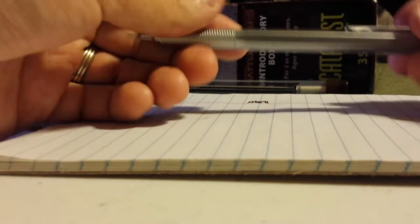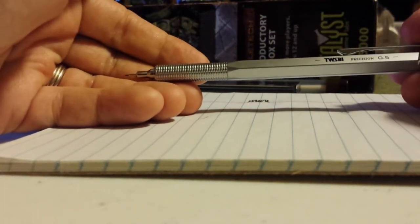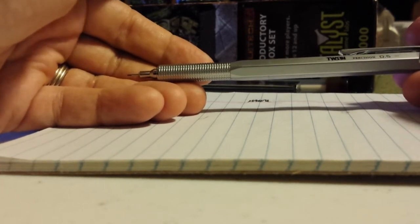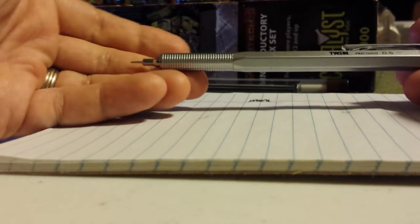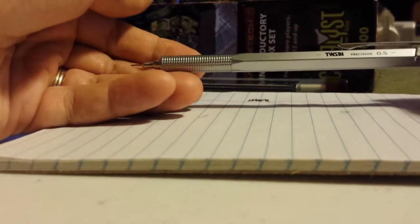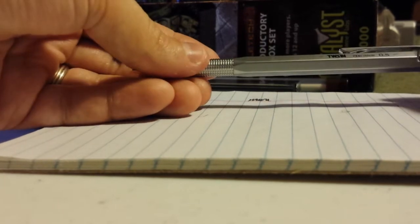The only criticism I would have, even though the internal mechanism of the TWSBI Precision is all metal as well, which is another great quality feature that you don't tend to get in mechanical pencils at all, let alone it being very, very rare: if I were to level a criticism at the TWSBI, it would be that the click advancement sounds a little tinny, not as precise as a Pentel or a Rotring click mechanism. And so that would be my only major criticism of it.